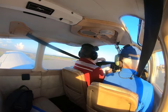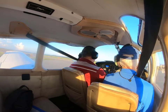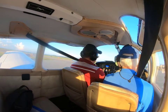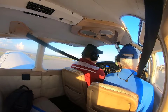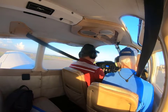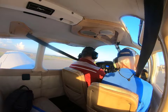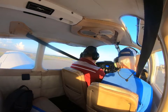All right, so we're ready to call for taxi. Going direct Seminole, west practice area. Tallahassee Ground, Archer 3155 Sierra is on the south ramp. Would like to go direct to Seminole and then to the west practice area, 3000 and below, ready for taxi. 55 Sierra, on departure maintain VFR at or below 3000, departure frequency 135.8, squawk 5541. We'll maintain VFR at or below 3000, departure frequency 135.8, squawk 5541.